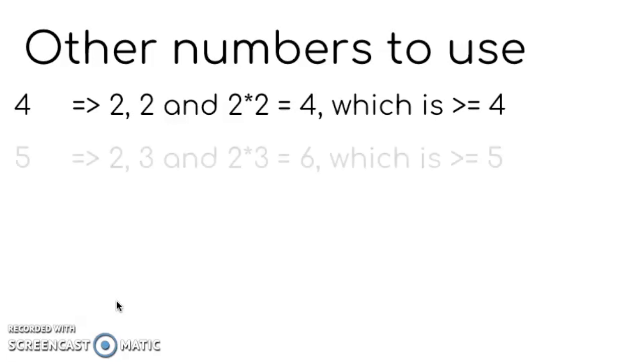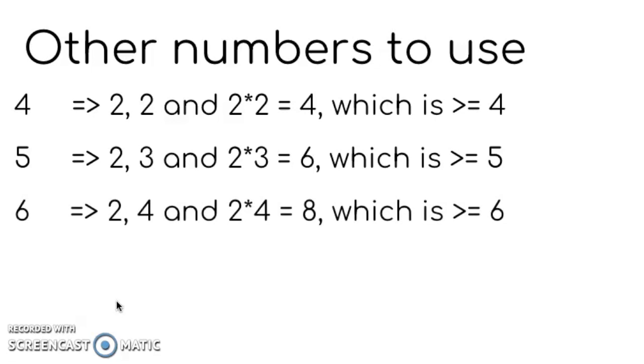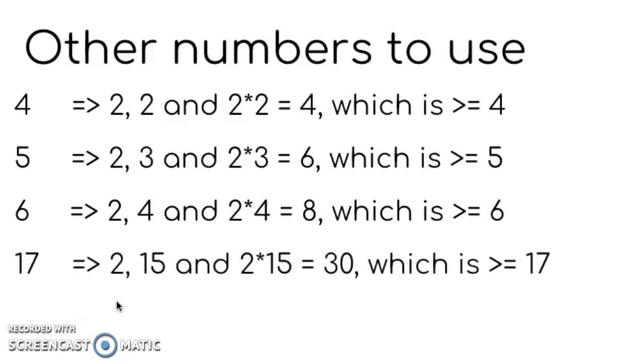Let's look at some other numbers. For example, 5 can be written as 2 and 3 as opposed to 5. And since 2 times 3 is equal to 6, that's already beating 5. We actually should never use 5, because if you're using 5, you might as well use 2 and 3, which is going to be bigger, which is going to lead to a bigger product. We can continue doing this method for 6. 6 can be broken down as 2 and 4, and 2 times 4 equals 8, which is much better than 6. And for example, even big numbers like 17 can be broken as 2 and 15. And 2 times 15 equals 30.